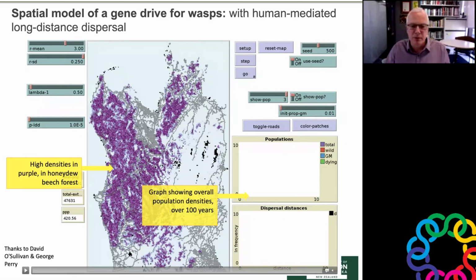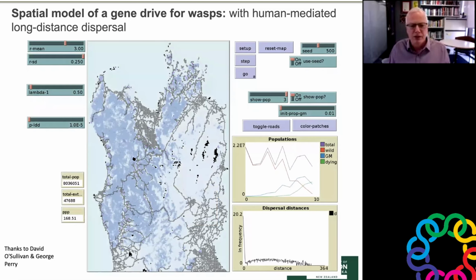This is a simulation model, which I hope runs okay over Zoom. And over the side here is a graph showing the overall densities over time. So I'll run this, and you'll see the populations fluctuate, and the colors will change a little bit as we progress. I hope that comes across over Zoom okay. One of the things you can hopefully see is that we do see populations being reduced if we implemented a spatial gene drive in these populations, and if it was successful and did establish.